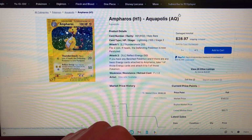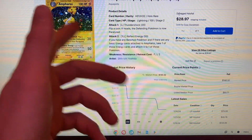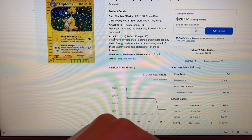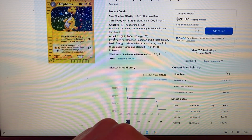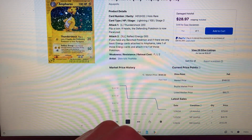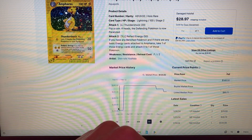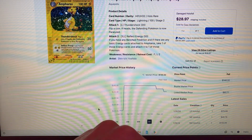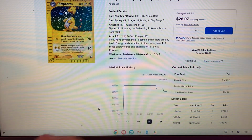At number 9, we have Ampharos. Again, another beautiful card. The hollow splatter pattern on there is just unique and unbelievable. This card is going for currently $140, with a market price last year of a low of $125, so this card has actually gone up $15 in value since last year.